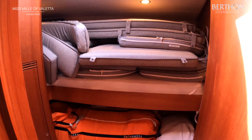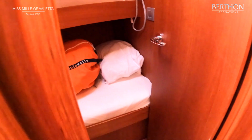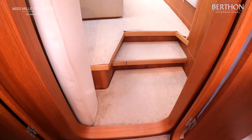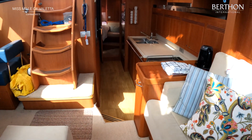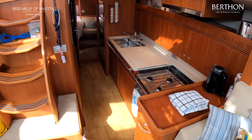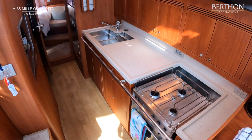Starboard here we have the twin cabin, which you see at the moment just used there for some storage with the cockpit cushions and downwind sail. Moving aft back into the main saloon. The linear galley goes aft on port. A really ample galley actually, lots of work surface.